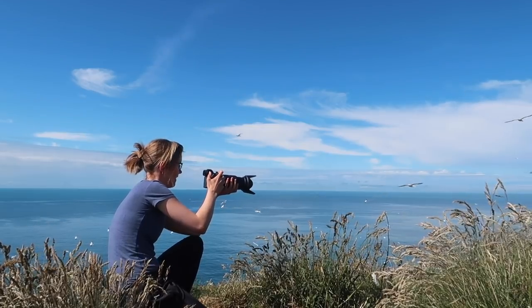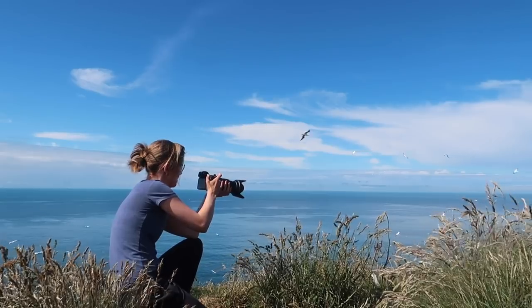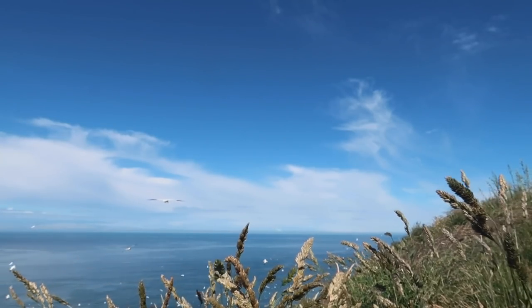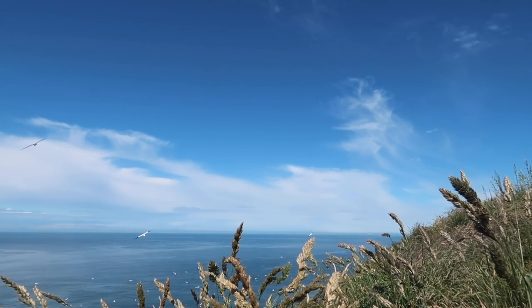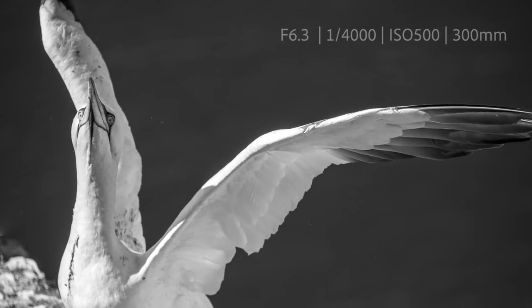It wasn't just the flying gannets that caught my attention. I also enjoyed watching and capturing some of the birds perched on the cliff's edge. Due to the harsh light, these images didn't look very good in colour, but by converting them to black and white, I was able to breathe some new life into them. Enjoy.